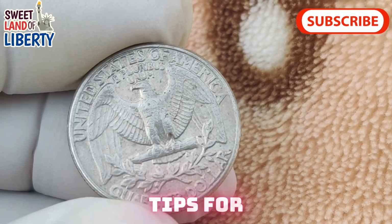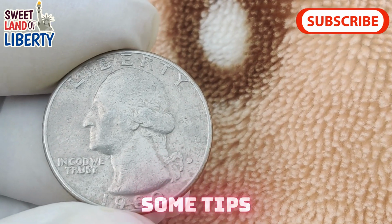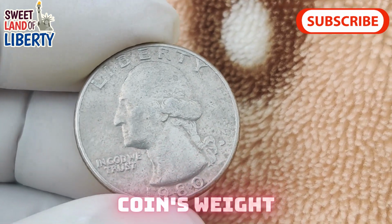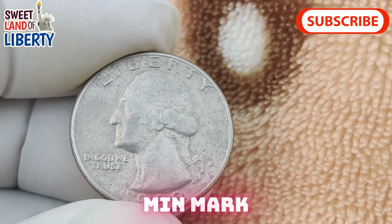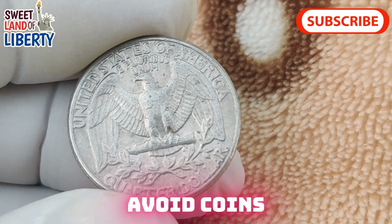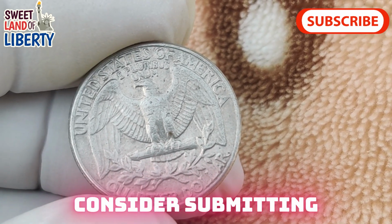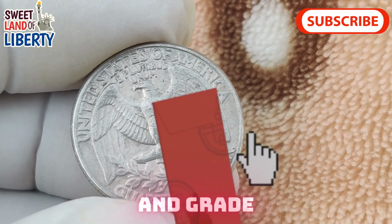Chapter 8: Tips for collectors and coin hunters. If you're a collector or just curious, here are some tips if you want to spot a valuable 1980 D quarter. Check the coin's weight. It should be 5.67 grams. Inspect the mint mark. The D is crucial. Look for sharp, clear details in the design and lettering. Avoid coins with scratches, discoloration, or corrosion. Consider submitting your coin to a professional grading service to confirm authenticity and grade.